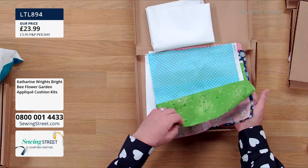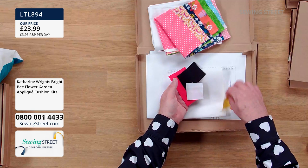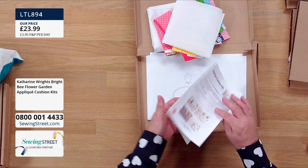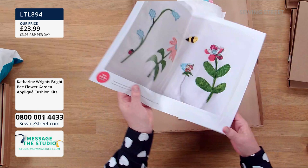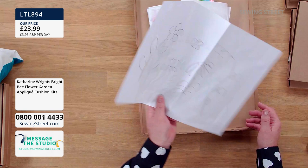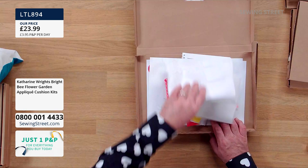But then look at this. All your lovely little bits of fabric are already cut out in there. Plus, wait till you see these instructions. They're in a ring binder. Isn't that brilliant? They can sit flat on your desk while you're following them. Then you also get your layout, where you need to put everything, and you get your templates. All that for £23.99, and you're going to get a masterclass in it during this hour. So that's the Brights. That design only comes in that colourway.